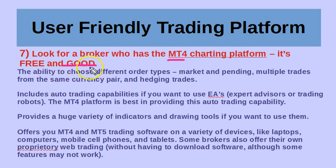Okay, and you can choose different order types, market and pending. You can take multiple trades on it. Except for U.S. traders and Canadian traders, you can also hedge your trades. You can hedge your trades if you use a Forex broker that offers that.